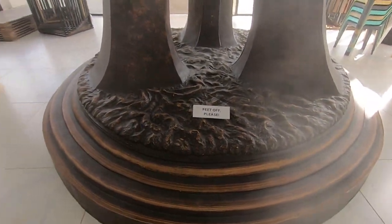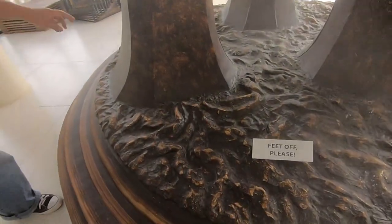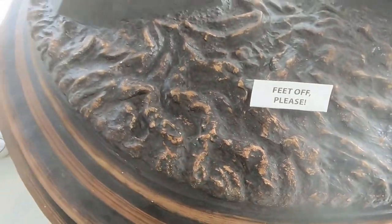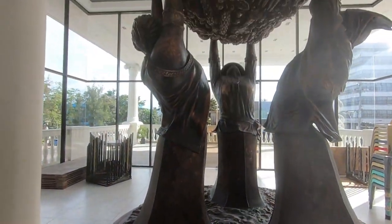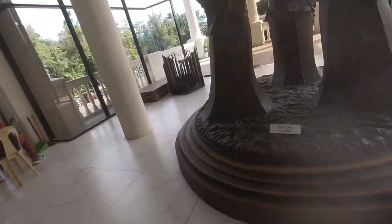Paper and glue. Ah, this is made from what? Oh, paper mache. Paper mache, yes indeed. Wow. How many months did it take? Half a year. Half a year? Okay, wow. It's very big and very nice.